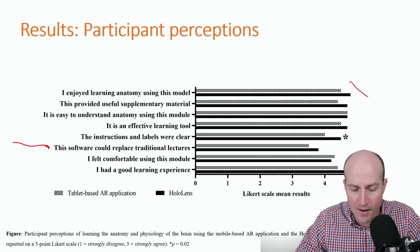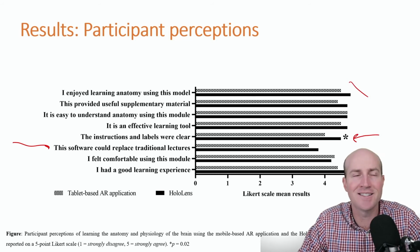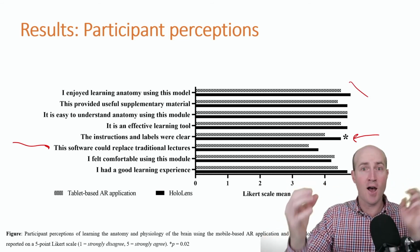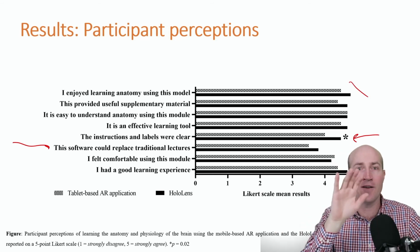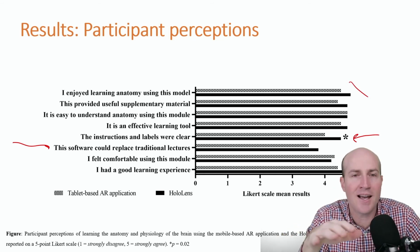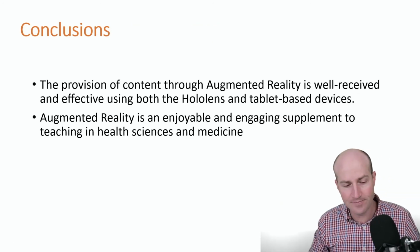And then the one significant difference, though, was that the instructions were clearer in the HoloLens. The tablet, using any device with a model that can move, it's much easier to have the model take over the whole screen in the tablet by moving their hands forward, whereas in the HoloLens, you have to walk forward. So we do find that the software, in this case, is a little bit clearer in the HoloLens than in the tablet, which was a nice surprise.